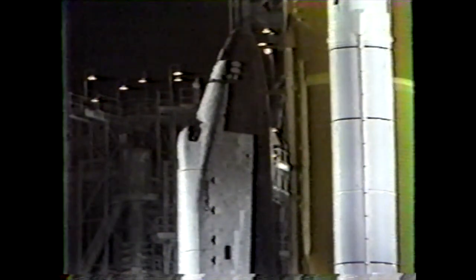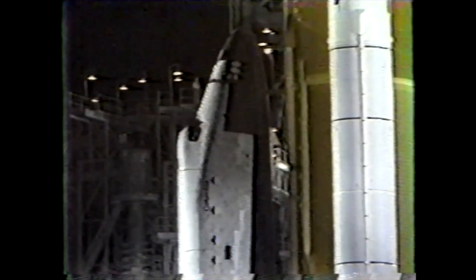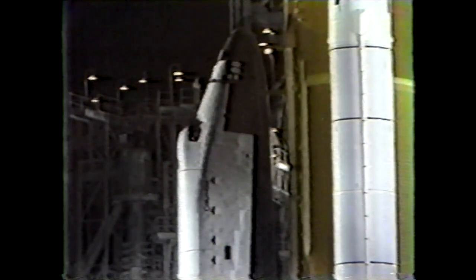Everything going smoothly in the countdown. We anticipate an on-time liftoff at 6:55 a.m. this morning. T-minus 2 hours, 26 minutes, 41 seconds, and counting, this is Shuttle Launch Control.